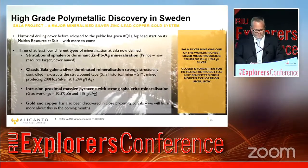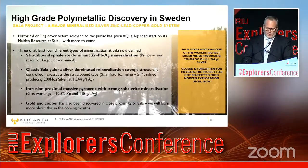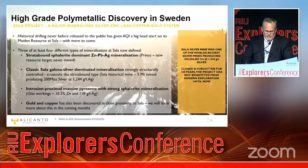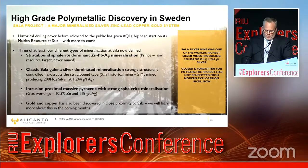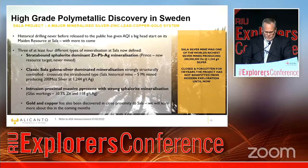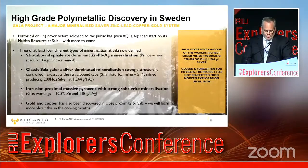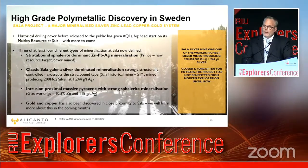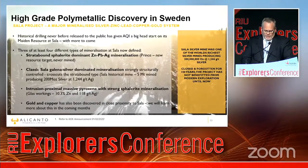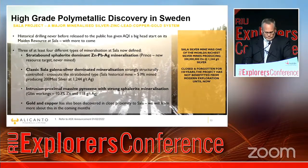From a geological perspective, things have really started to heat up. We've worked out that there are at least 3 different styles of mineralisation now present at Sala. We have the strata-bound sphalerite dominant zinc, lead, silver mineralisation, which is around the Prince. So again, that has never been mined. We also have the classic Sala galena silver dominated mineralisation, which is strongly structurally controlled and cross-cuts the strata-bound type. Again, that's where Sala exists, and we strongly believe that it's open at both ends and at depth, and it has a potential for repeats.